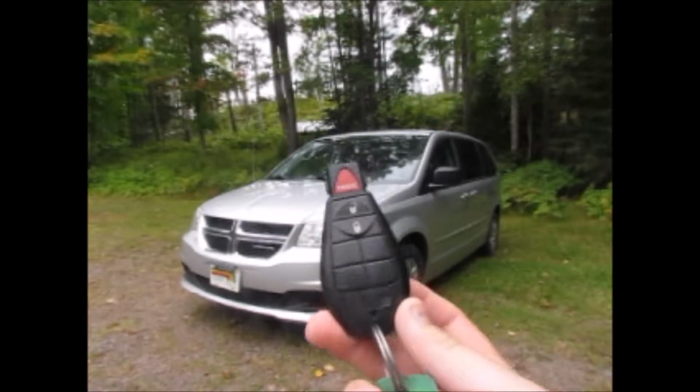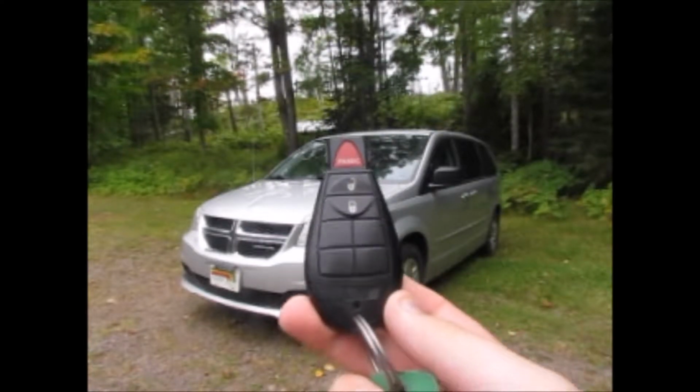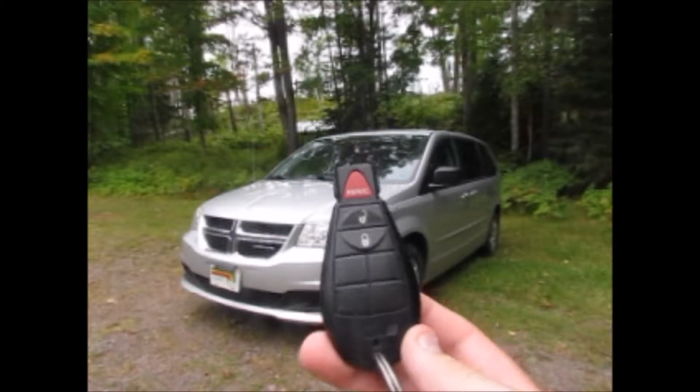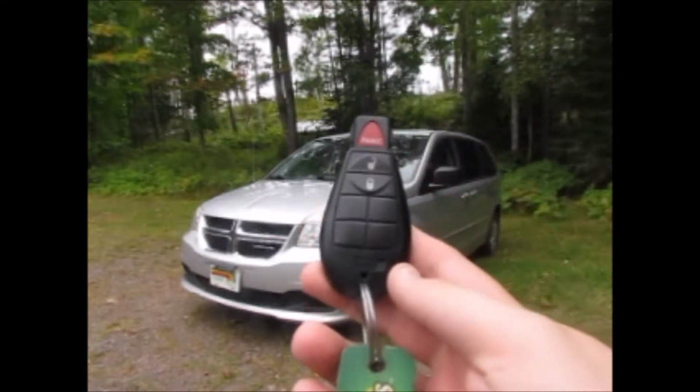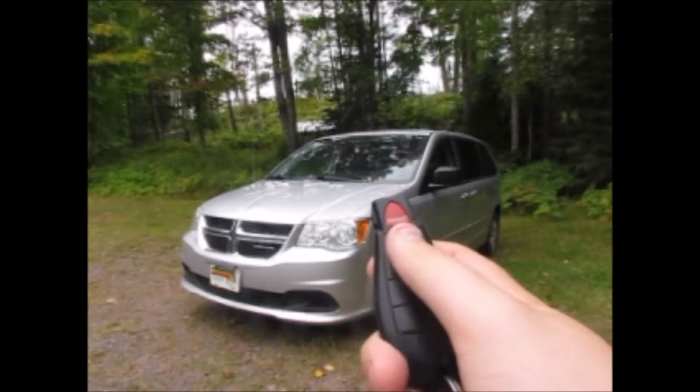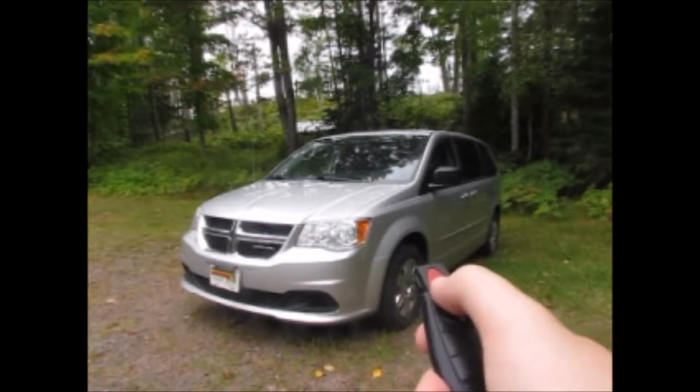So obviously, being a base model 2011, this does not have factory remote start. However, hopefully before winter shows up, I will change that with aftermarket. If not, we'll do it next spring. So let's go ahead and start her up.